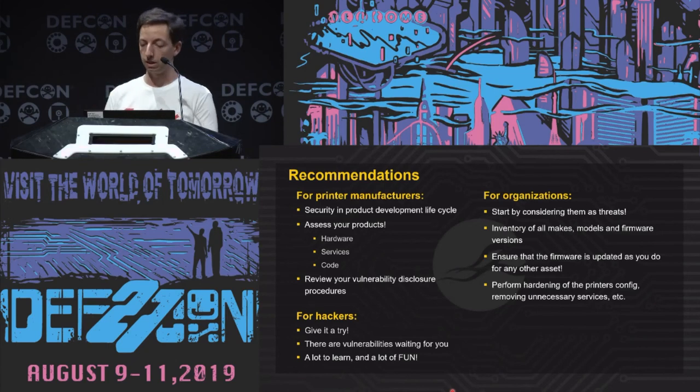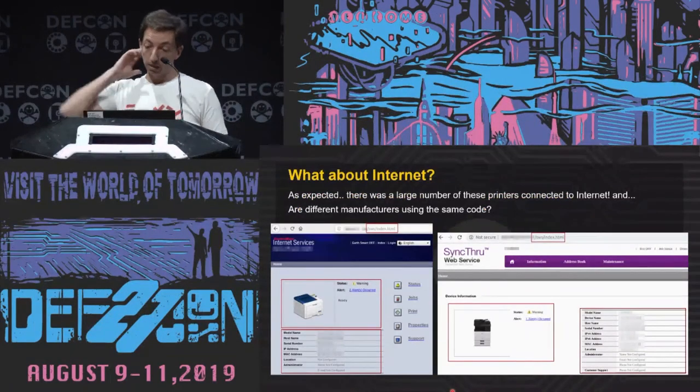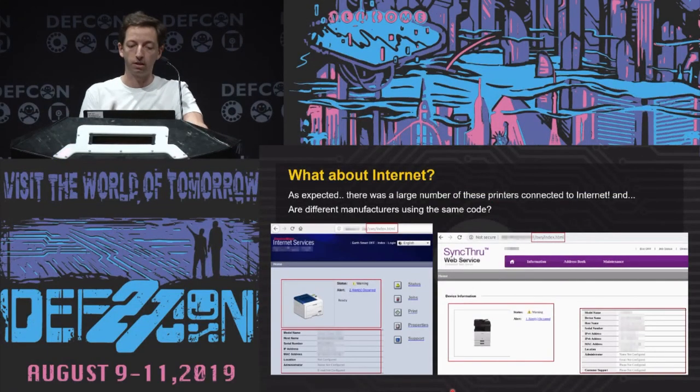And finally, for hackers, this is a very immature field. If you spend some time with embedded devices, starting with the very basics, you will probably find a lot of issues. You will learn a lot, and there is a lot of fun in here. So you should give it a try. And about the internet, as expected, a quick Shodan search revealed a lot of these devices connected to the internet. We even saw that some different vendors seem to be using the same code for some things, like the web application of two different ones, which, as you can see, is quite similar. So maybe we tested more vendors than we thought.